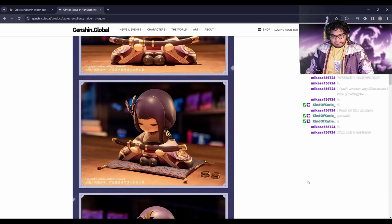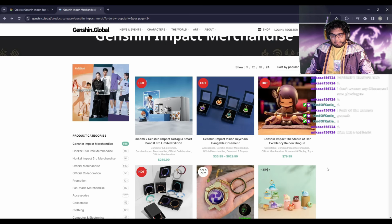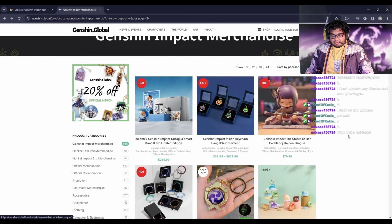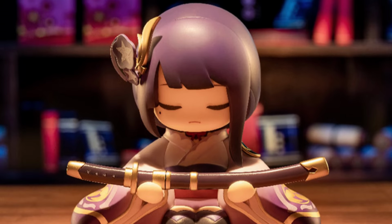It looks so nice. And this is such an iconic figure. I mean, I could see why it's top three. This is top three most popular items for Genshin merch. Let us put that in S. And we have our S tier complete.